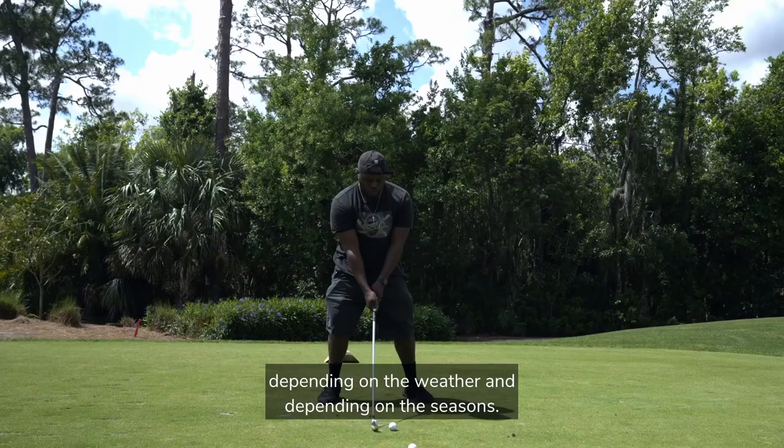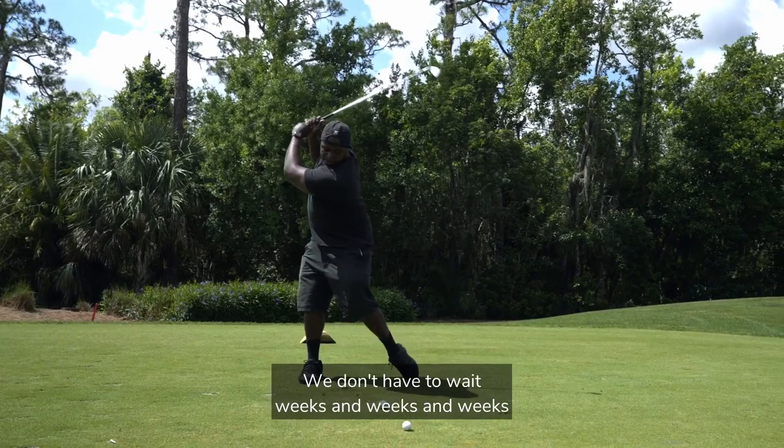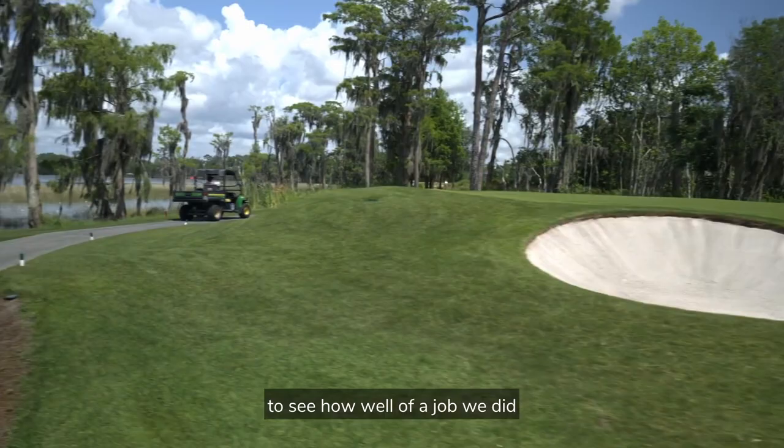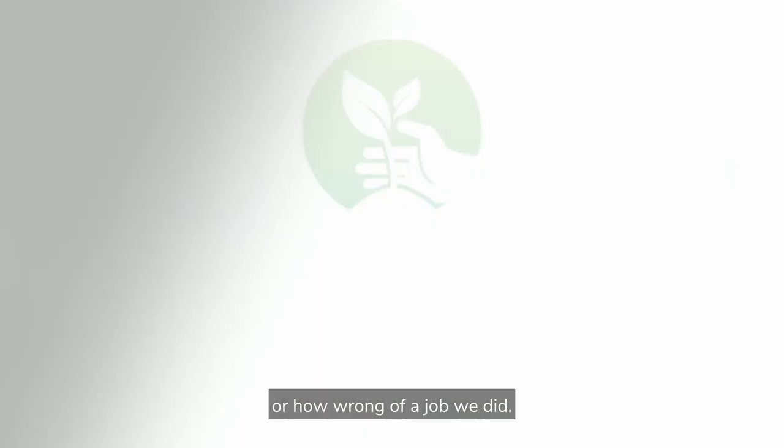We don't have to wait weeks and weeks and weeks for us to know how we did. We only have to wait a few days, sometimes even a few hours, to see how well of a job we did or how wrong of a job we did.